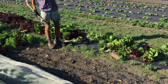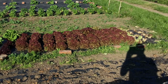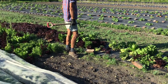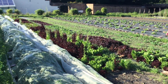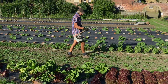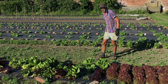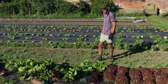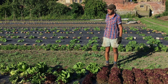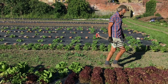But our successional plantings are here next to it. More lettuce here that we're beginning to harvest this week. In fact, we started last week with this. And this area here is about to get the same treatment, so it just needs a final clearing off of the weeds, and then we'll lay more of the biomulch, and this will be the third successional planting, which will take us into late summer. And then we'll probably be going back into the polytunnels for overwinter production of lettuces.